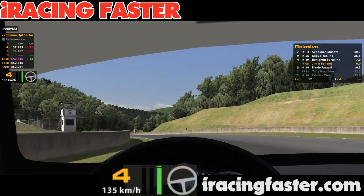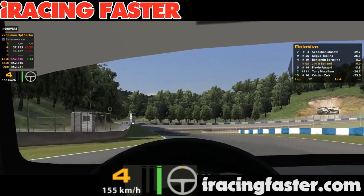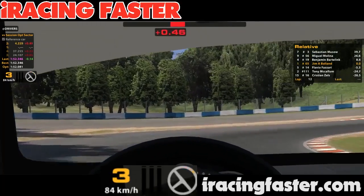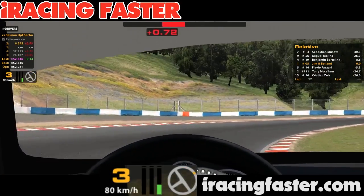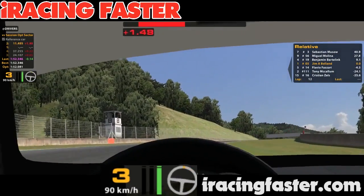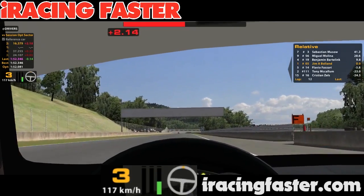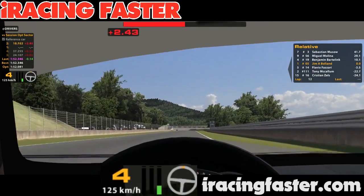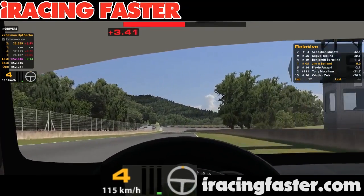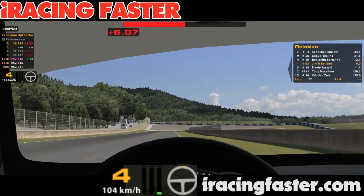In terms of how you find the edge of the track, it's just a case of using your ears so that you can actually hear the difference in the sound. That's the sound of a rumble strip. That's the sound of you hitting the grass. So road, grass, road, grass.